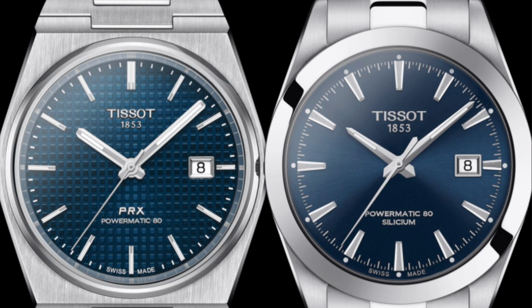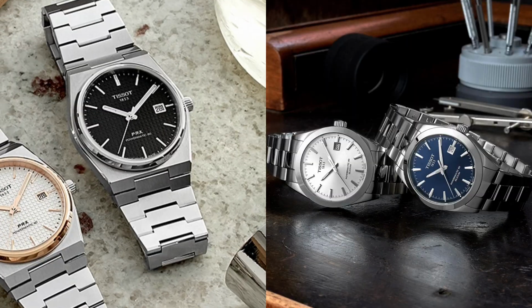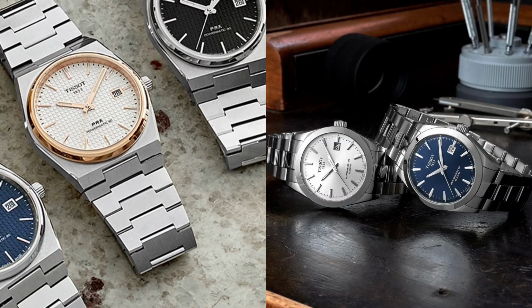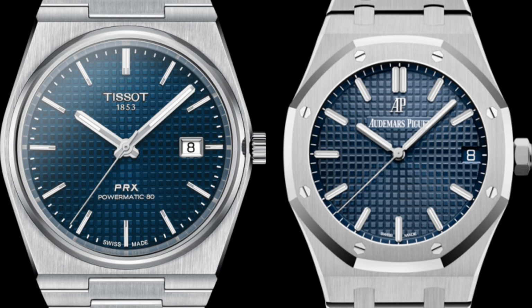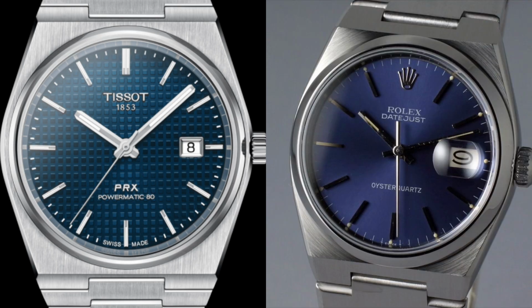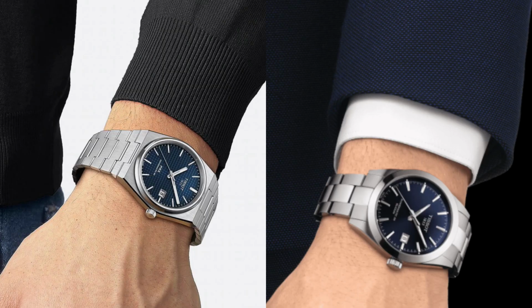In order to see who gets the throne for the number one modern day Tissot, I'll be judging the two on 5 main categories. The first one considers which model is the more versatile piece. Both draw inspiration from legendary versatile luxury designs such as the PRX influence from the Nautilus, Royal Oak and Oyster Quartz, plus the parallels drawn from the Gentleman and the Rolex Datejust. It is clear the two can be used in many situations and they tick a vast amount of boxes, but I think one is just slightly more versatile than the other.